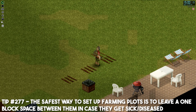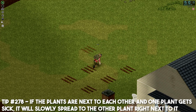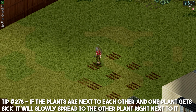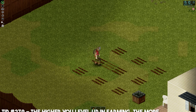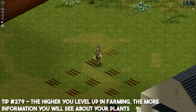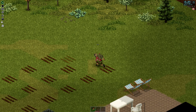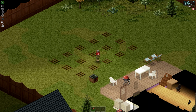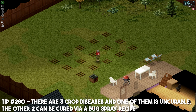The safest way to do this, and it's not the best looking, but it is the safest, is to always leave one space between the plants. Now, the reason for this is that your plants can actually get sick, and we don't really have a way of treating them right now. And if one of your plants gets sick, then anything that's right next to it will spread onto them. So if you have a massive field that is all connected and one of your plants gets sick in the middle, it will just spread like the plague. And then all of your plants that you've been trying so hard to grow will all just die. They'll become useless. So this is the safest way to do it. Leave one space between each plot so that if any of the plants do actually become sick, you don't lose any of the other ones that you're growing at the moment.